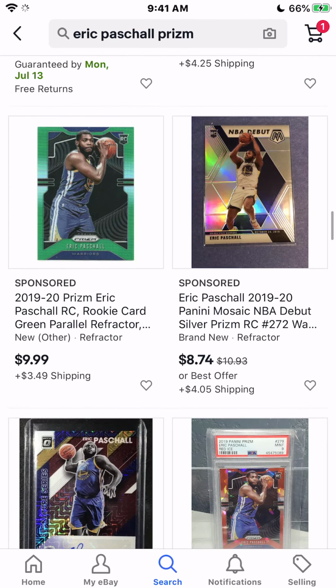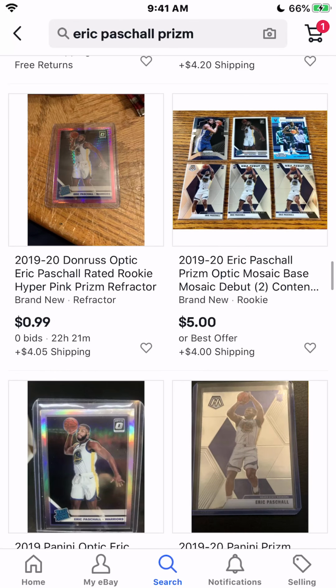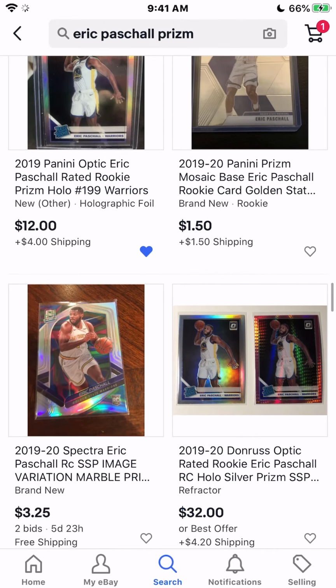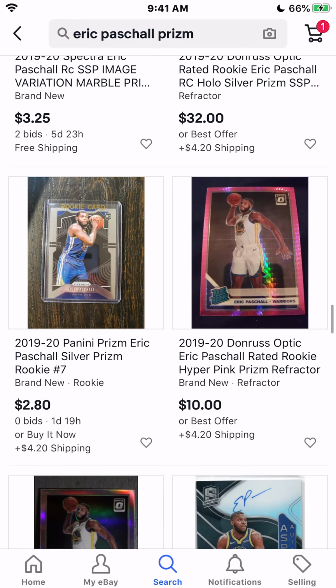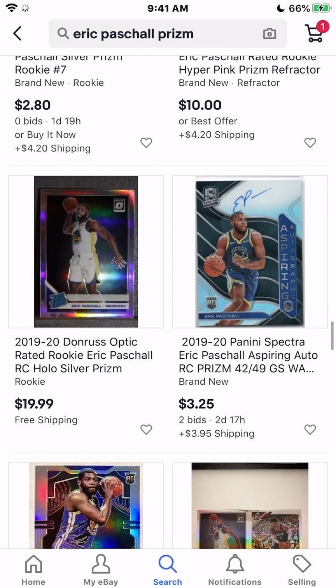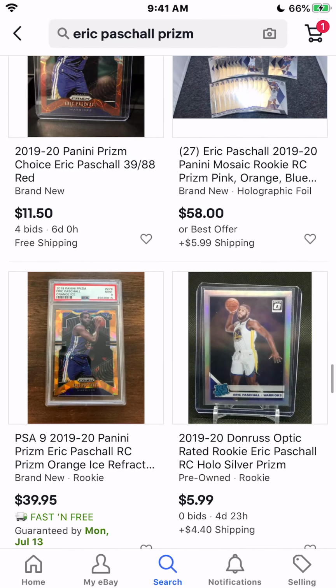Another sort of gamble, but I really believe in him, and I say his prices can't really go lower than they are right now. So that's what gives me a little bit of hope that I'm not really gambling, because they can't really go lower. Even if he's a 10, 15 point per game scorer, his price is already dirt cheap, so can't lose much.